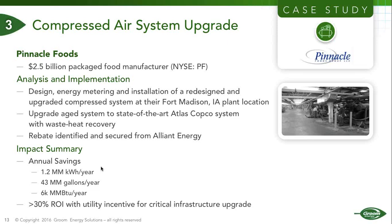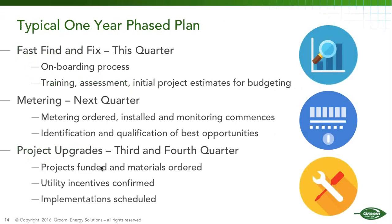So it was an Atlas Copco solution here, base load machine, VFD machine, and used a packaged waste heat recovery pump skid to capture the wasted heat off of the air compressors and productively use that for CIP heating. So pretty cool project. Great support from the utility there as well, and good outcomes there.